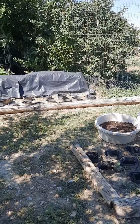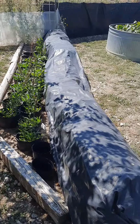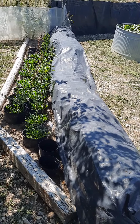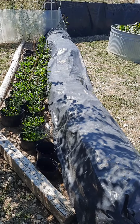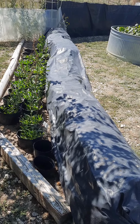I leave these branches because I like crawling under them into the jungle. These are Rocky Mountain penstemon. They're in 2-gallon pots. They're ready to go in the ground this fall. And in June of next year, they will put up those beautiful, deep lavender, purple flowers.